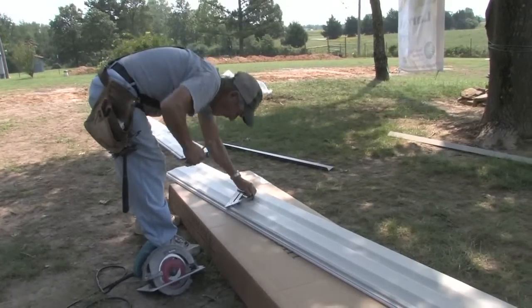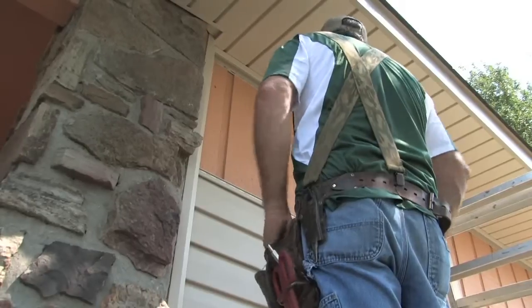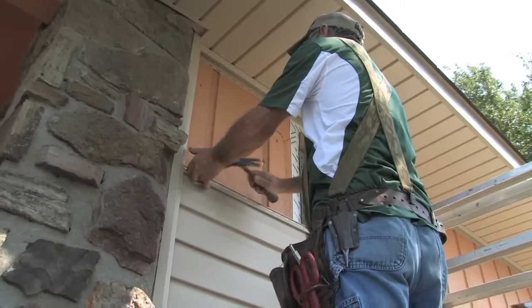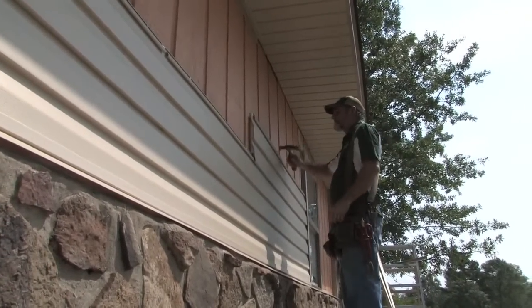Currently, Wilco Siding and Gutters from Hopewell, Arkansas are on the project site, and they're installing a foam back vinyl siding over the existing siding on the makeover house. And this foam back siding will add additional thermal protection for the project, and that should be completed next week.